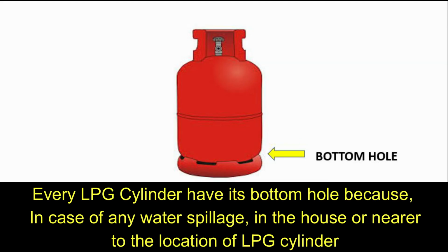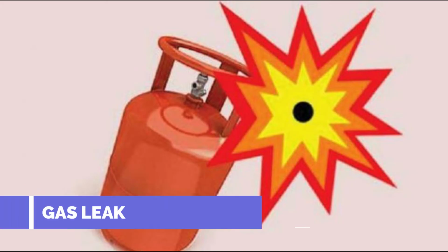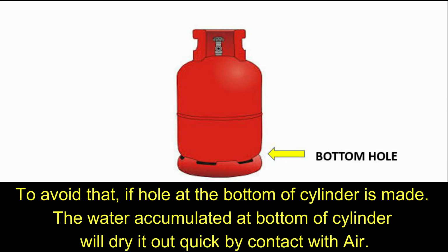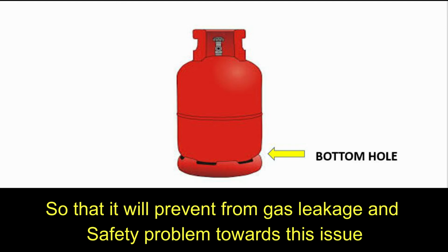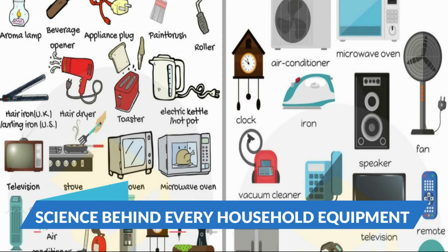Every LPG cylinder has a hole in its bottom because, in case of any water spillage in the house or near the location of the LPG cylinder, the water will lie there for a long time and will not dry out quickly. Due to that, gas leakage may be possible if the cylinder starts rusting. To avoid that, a hole is made at the bottom of the cylinder, so the water accumulated at the bottom dries out quickly by contact with air. That prevents gas leakage and safety problems from this issue. So, every household equipment has a science behind it.